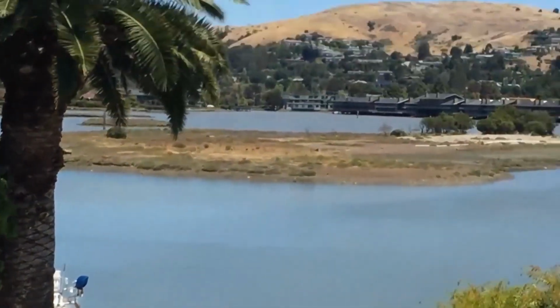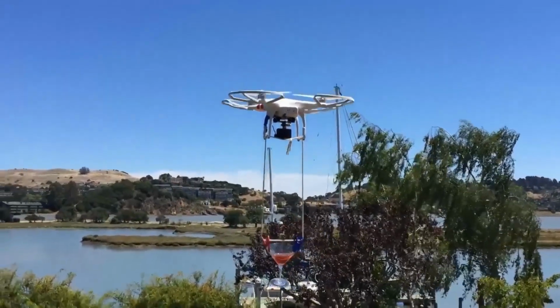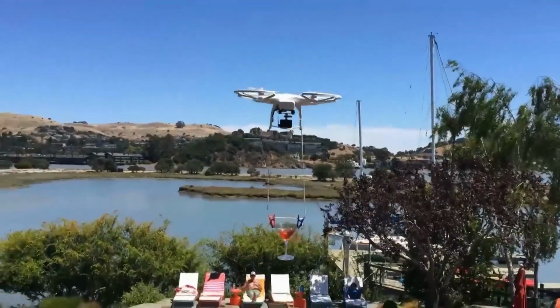The way a drone flies is by spinning those rotors around at incredibly high speed, and that pushes air downwards, and that generates a force by Newton's third law. And what that says is that every action has an equal and opposite reaction. By pushing that air down, you push the drone up, and that allows it to get into the air.